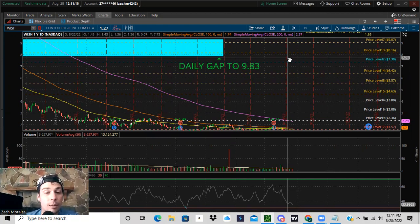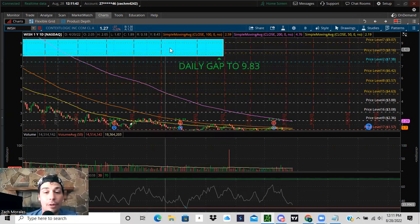Right now, we're in a bear market. It's been a very bad bear market, especially for companies like Wish, for small cap stocks, for tech stocks and things like that. It's been a rough environment. So we can't expect a bullish gap up to fill during a bear market cycle. We're going to need to get out of the bear market and into the actual next bull market cycle. Once we're in the next bull market cycle is when we have a chance of filling the gap up on Wish.